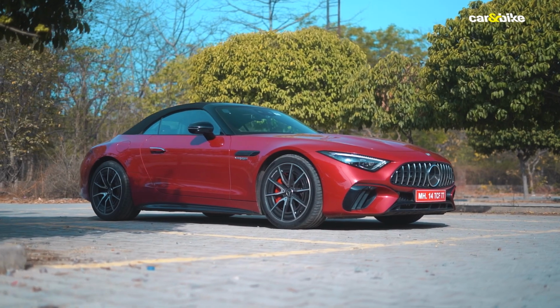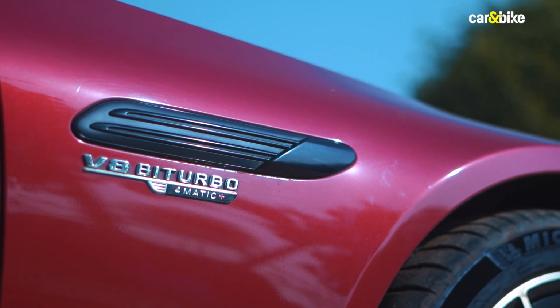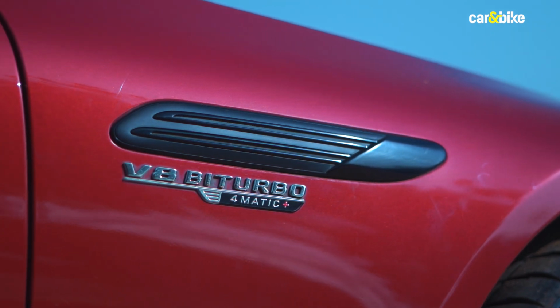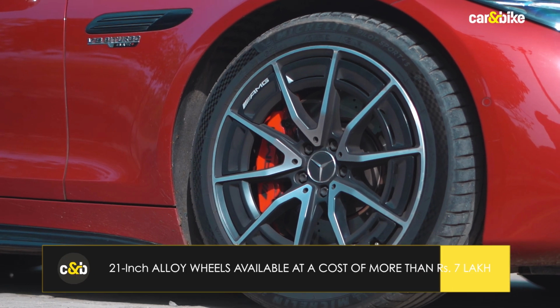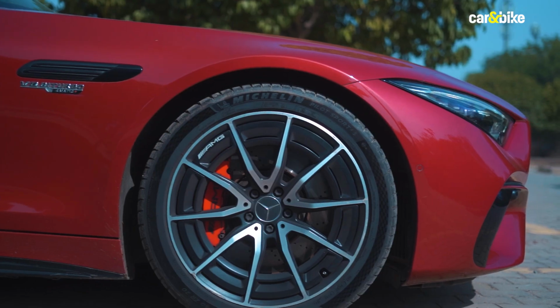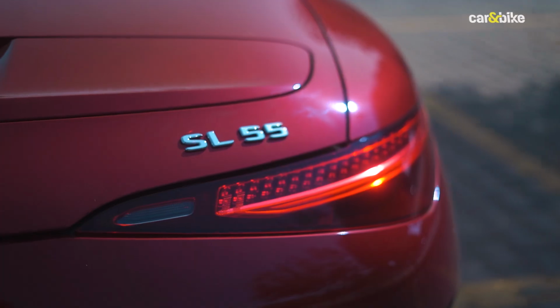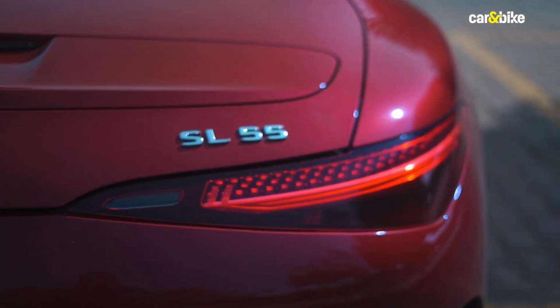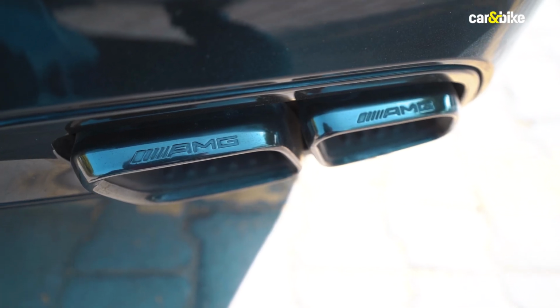It gets a soft top roof that is 21 kgs lighter than before, V8 bi-turbo badging on the sides with a fake vent that pays ode to the 300 SL, flush-fitting door handles, 20-inch alloys with red brake calipers, although there are 21-inch options which also cost more than 7 lakh rupees. The rear looks drool-worthy too, with the sporty single-piece LED tail lights and a massive diffuser with quad exhausts that are embossed with AMG badging as well.